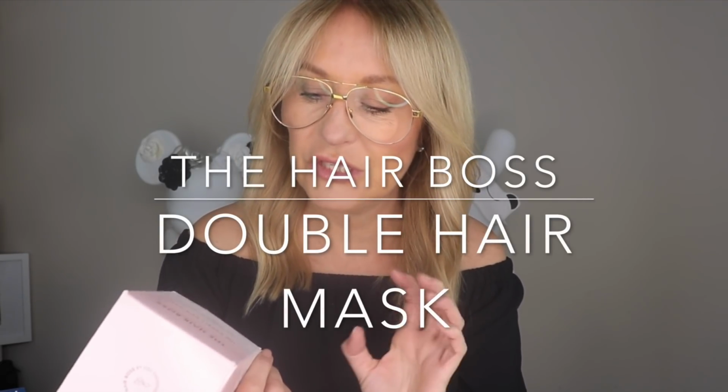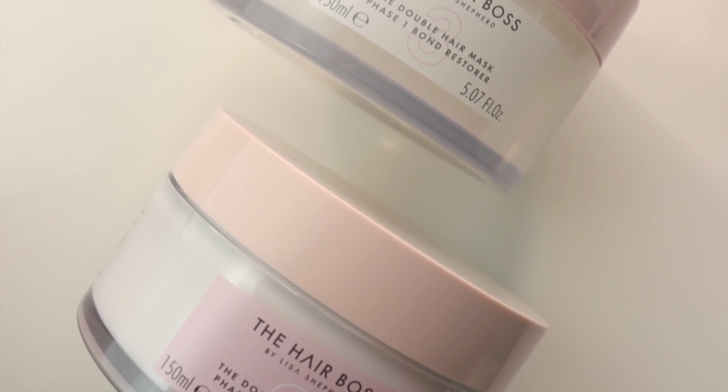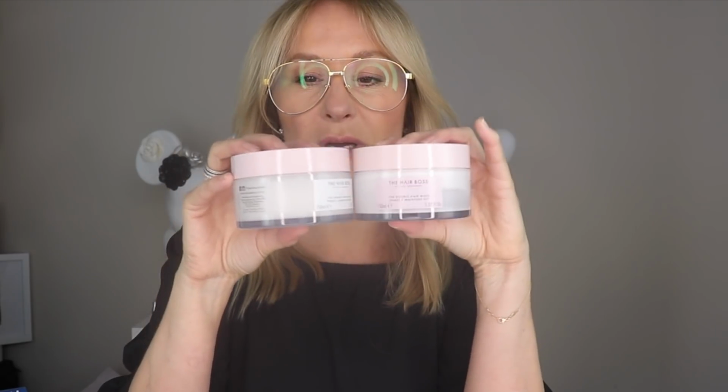But the other thing I want to report back is the other treatment I've ever had that has really changed my hair has been Olaplex. And I know for a fact that Lisa Shepherd created this to be as close to Olaplex as possible. This is the Hair Boss, the double hair mask. It's a 2-phase, so you've got a bond restorer and then you've got the moisture. So basically it's protein plus hydration, which is what you need. And you have to put it on in 2 steps. This is the phase 1 bond restorer, which is the protein particles. And then that's the phase 2 moisture mask.